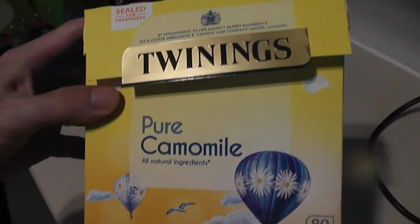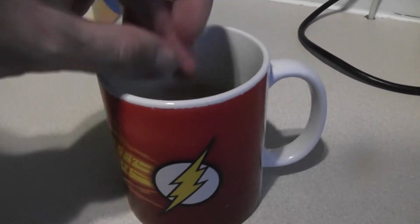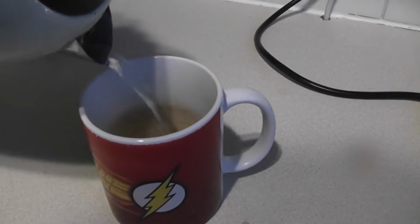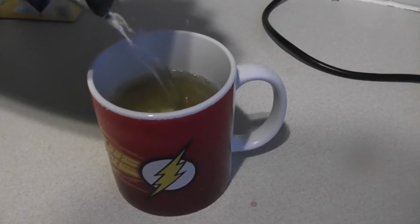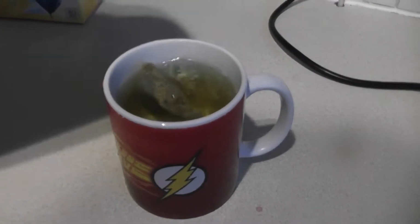But if my acid reflux and gastritis has been particularly bad, I'll stick with chamomile tea. It has no caffeine in it at all. I always want to have a nice hot drink in the morning. If you can't have caffeine and green tea makes your acid reflux act up, then chamomile tea might be worth a look into.